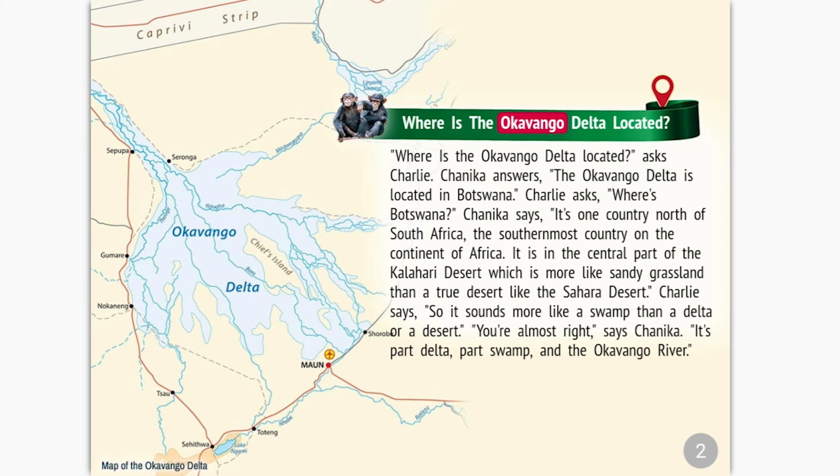Where is the Okavango Delta located? Asks Charlie. Chanika answers. The Okavango Delta is located in Botswana. Charlie asks, Where's Botswana? Chanika says it's one country north of South Africa, the southernmost country on the continent of Africa. It is in the central part of the Kalahari Desert, which is more like sandy grassland than a true desert, like the Sahara Desert.